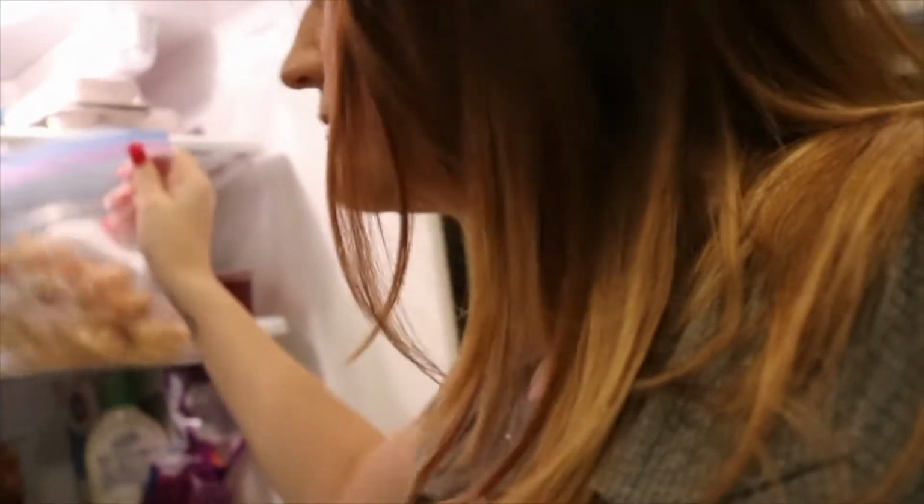Okay, just old stuff that needs to be thrown out. Ugh. Leftovers that just nobody eats, you guys. And it looks like we have no milk, so we need to get milk. Caleb's lunch.